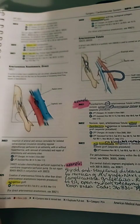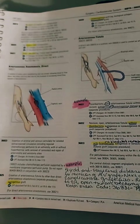Do I have an example of the real exam? Yes. Yep, I do have real life scenarios from AAPC. Absolutely, sure do.